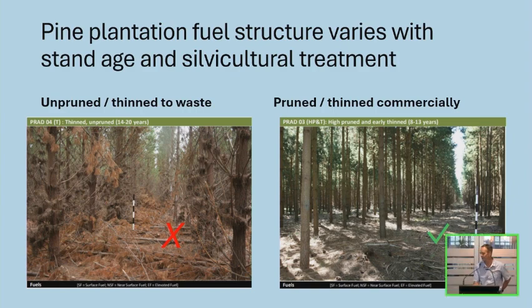And there's a good example there. This is a mid-age plantation, 14 to 20 year sort of age bracket. The one on the left you can see has been thinned to waste. So you've got thinned, fully felled trees on the ground. There's been no pruning, so you've got a really nice woolly ladder of suspended needles there to assist with development of a crown fire. So I've given that one a big red cross. I think anyone who's dealt with fire would say, well, we don't want to be heading into that if we're looking at an initial attack situation.